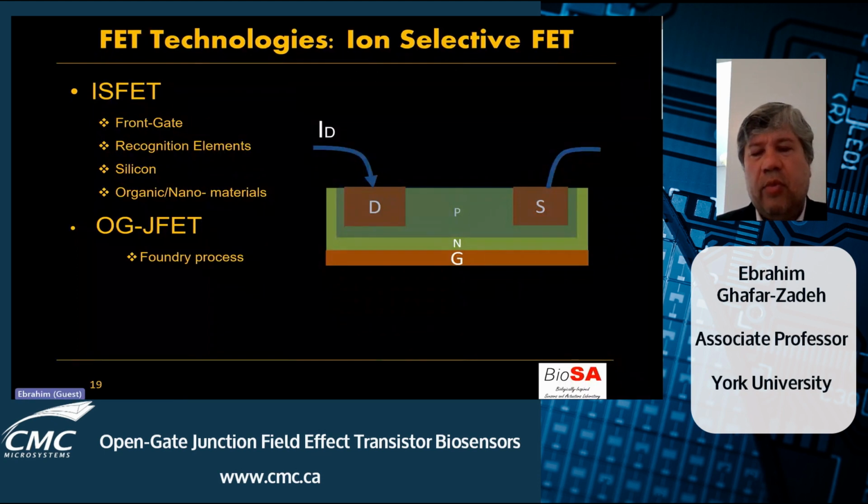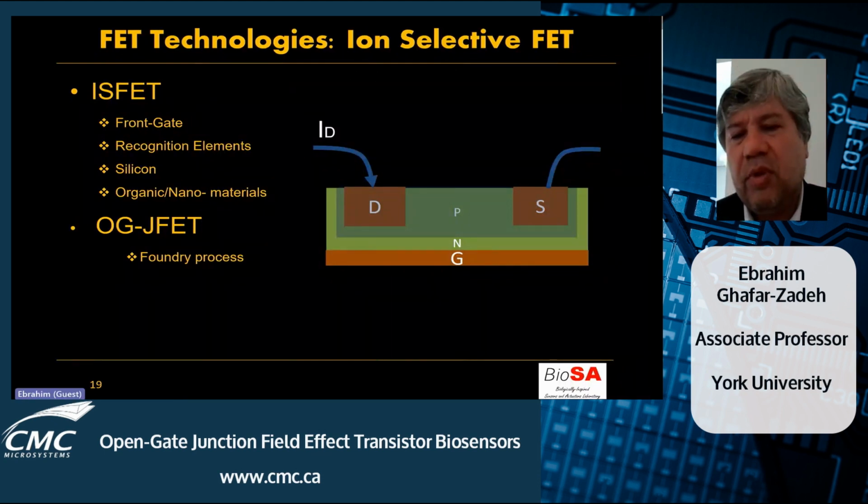Again, the most important advantage is that the foundry process can be used for this type of silicon-based material, specifically Open-Gate, which has recently been facilitated by the CMC. It allows us to design our devices just using software, and the device can be fabricated and used for different applications. This is what we have done over the last couple of years.